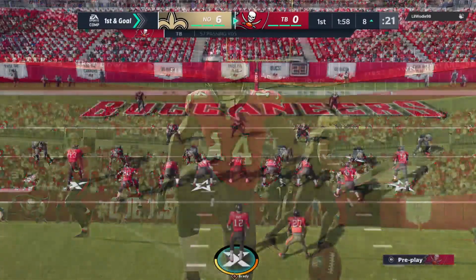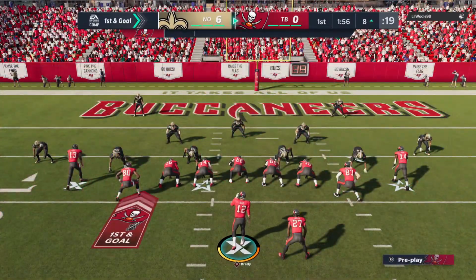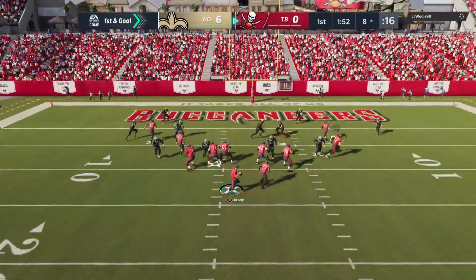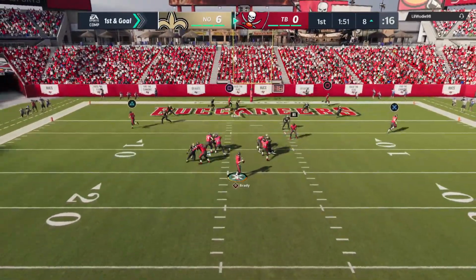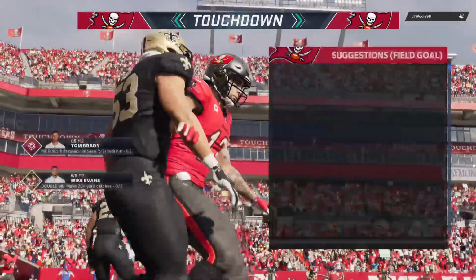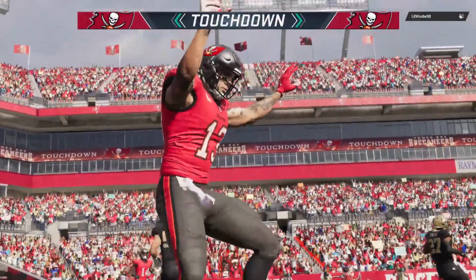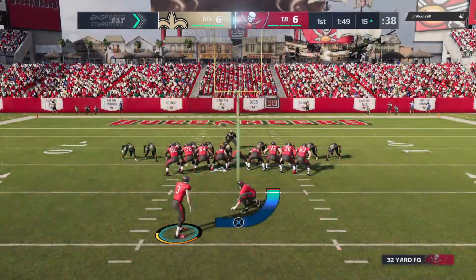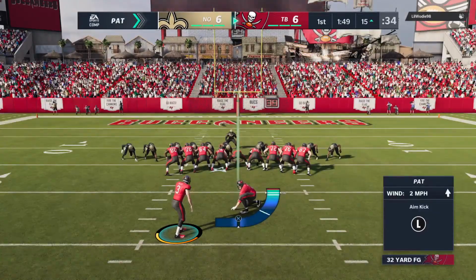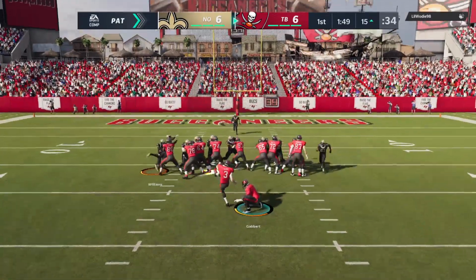Well, we know he has pretty good hands on display there. In fact, he only needed one of them. Yeah, nowadays, all these receivers work on this, right? They do the one-handed catches off the machine. And Evans hauls it in. Touchdown, Bucs. 8 yards on the touchdown pass. And the Bucs are just an extra point away from grabbing the lead now.